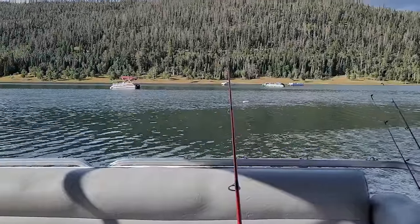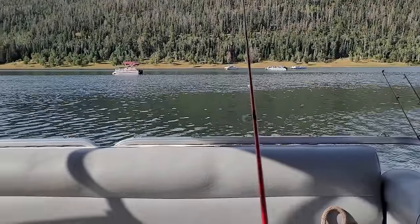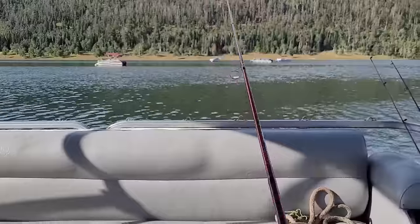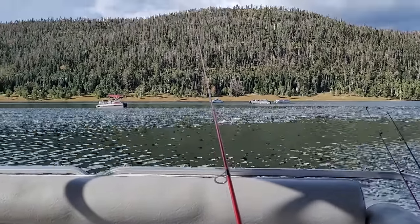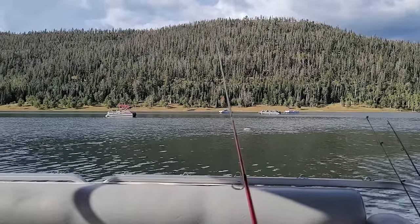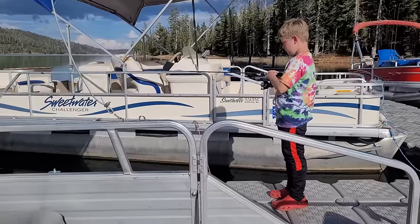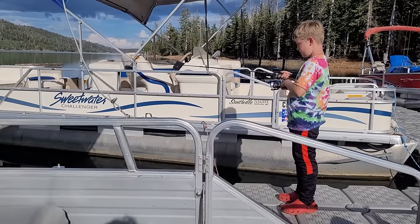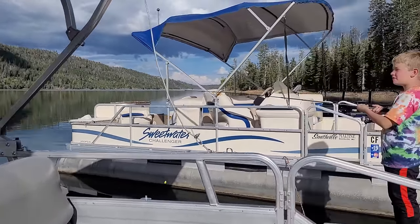We've got a couple of poles in the water here. We keep getting little nibbles on the power bait, but you have to be really patient because trout are easily spooked. Jake is still fishing. Any bites, Jake? Nope. I did catch a fish, but it broke off.